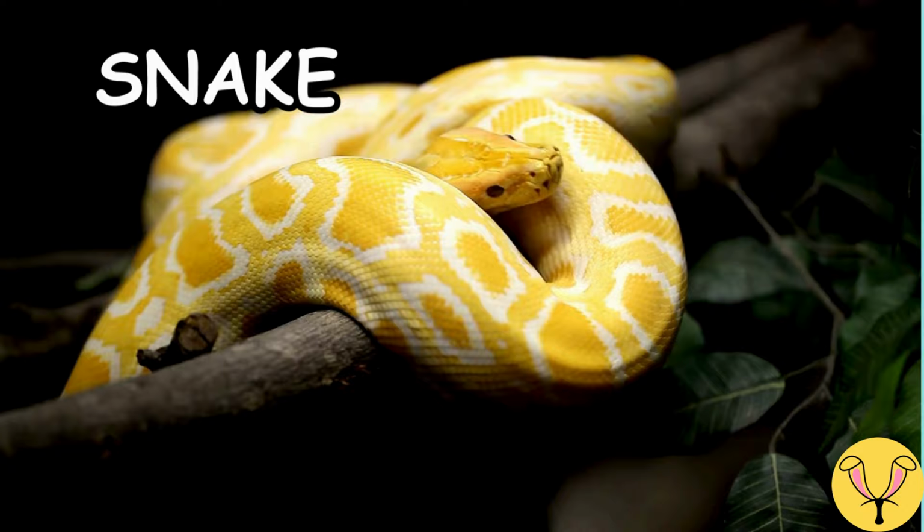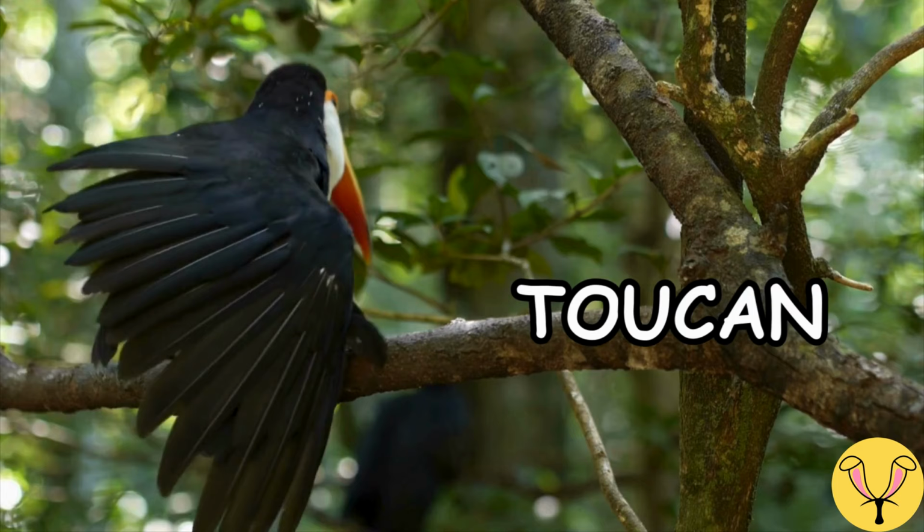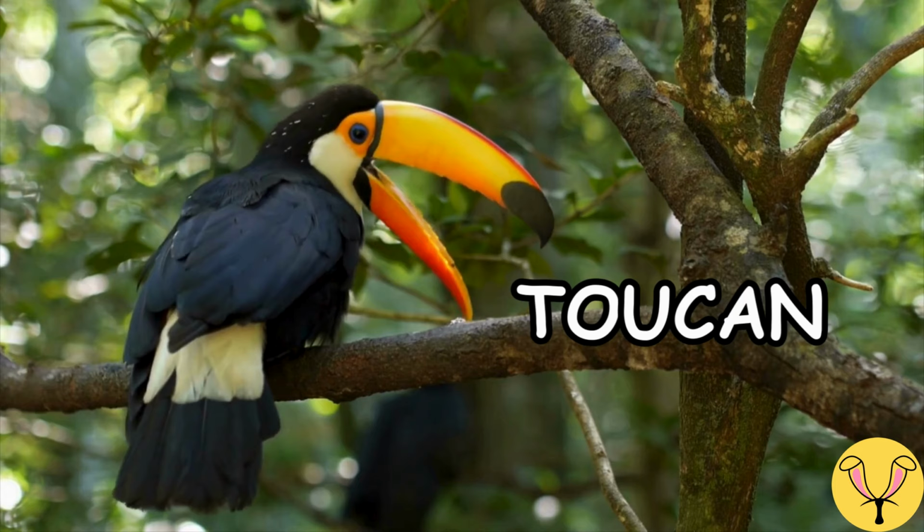T is for toucan, colorful and round. In the rainforest its colors abound. With a beak so bright and feathers so bold, it's a bird of wonder to behold.